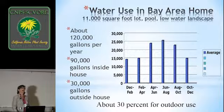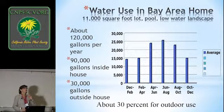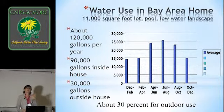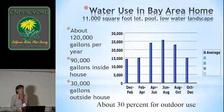Any idea how you might figure that out? Yes? Winter or summer? Good. Explain. Winter or summer, she said. Because you're taking the same number of showers year round. Aha! So what she's saying is, you're taking the same number of showers every week, mostly.